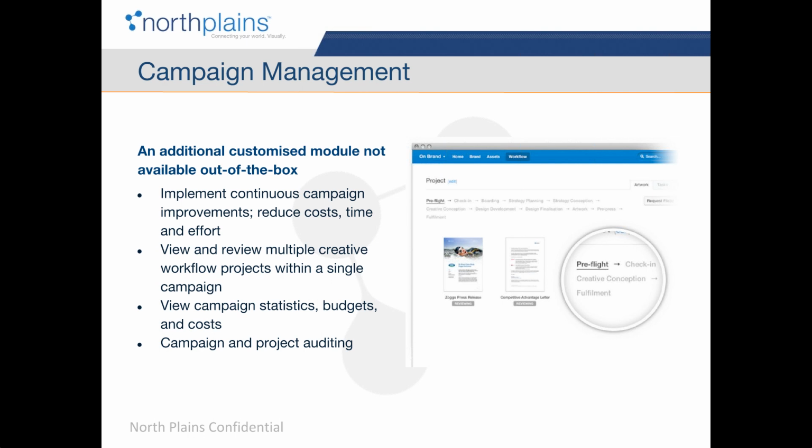And the campaign management is really for organizations who want something more fully featured than the one built into the out-of-the-box product. And this allows us to actually do completely custom workflows to exact client requirements.